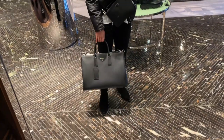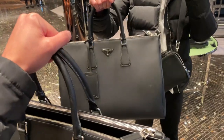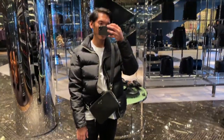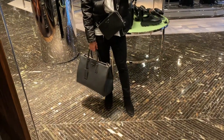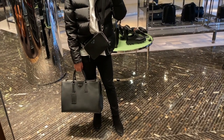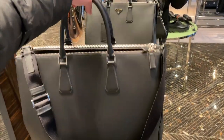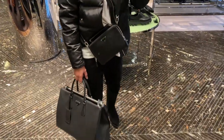So this tote, I'm gonna get this tote too, because my YSL one always folds in. So I'm not going to be using that one, but I love this Prada one. It's like constructed, it just doesn't fold when it's empty. I love it, it's so durable. Look ridiculous, but whatever.